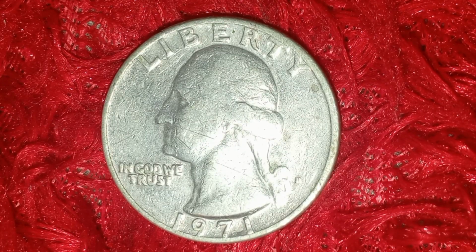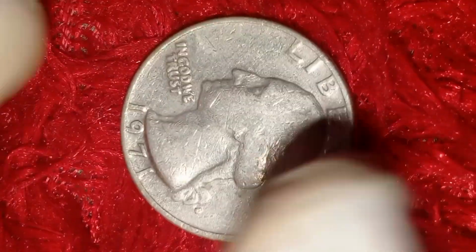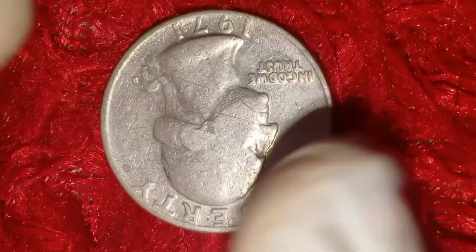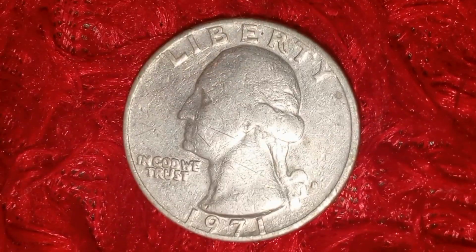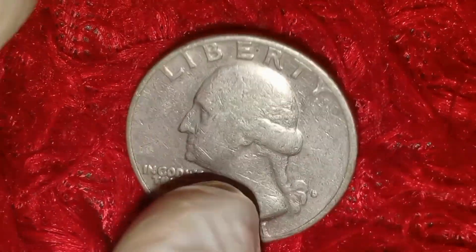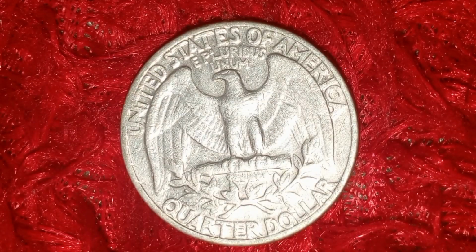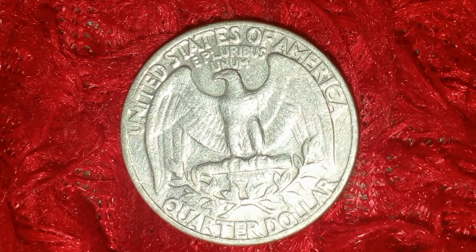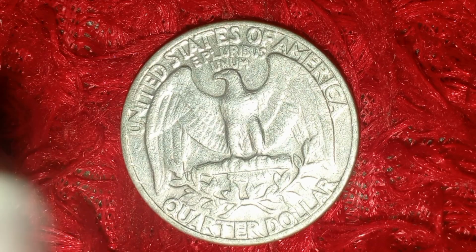These services will assess the coin and assign it a grade, which can range from a poor rating all the way up to mint state or gem uncirculated. The higher the grade, the more valuable the coin. A well-preserved 1971 Washington quarter with a double die error that is graded highly could fetch hundreds of thousands of dollars, or even more, depending on its rarity and condition.